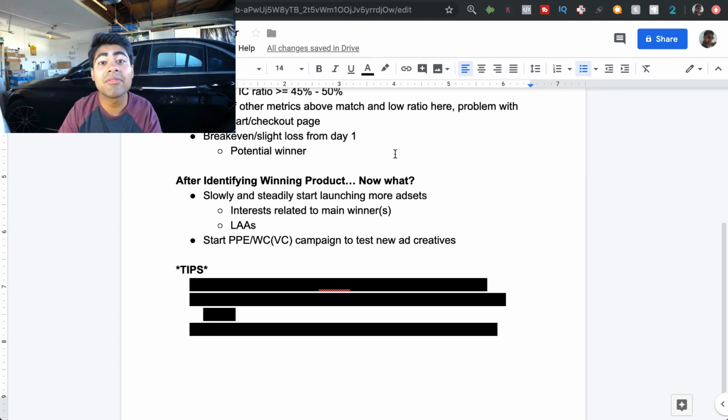If you do launch the website conversion view content campaign, however, in that campaign, I suggest that you start testing more creatives, because the ad creative that you're working with right now and that is winning for you, it may be dead in 2 weeks or 3 weeks. So in order to prevent that, you want to start testing more ad creatives from day one, so that when your first main winning creative dies, you have more to just cycle in.